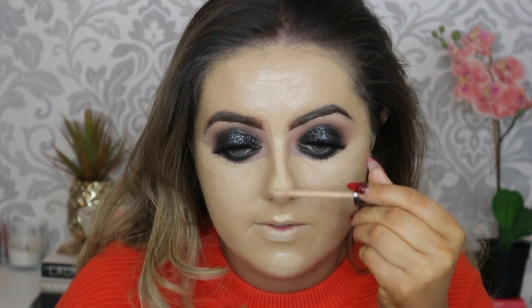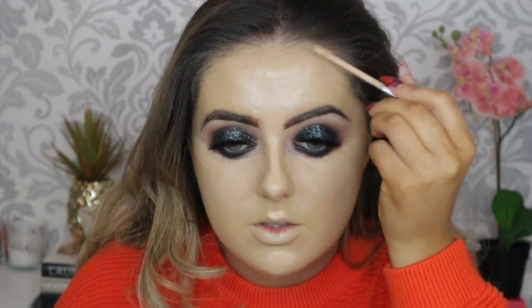And I hate the sort of end of the tan, you know, where it's all flaking off, and I just think it looks awful. I'm actually just going to take a little bit of my Tarte Shape Tape in Fair and just dot that on, just to brighten up right by my under eyes.